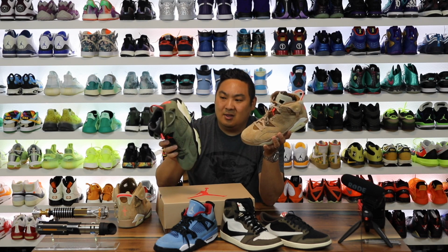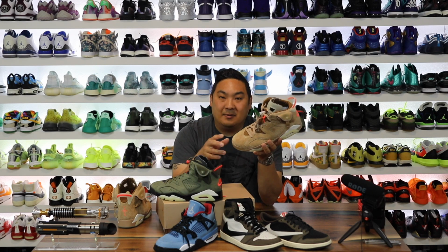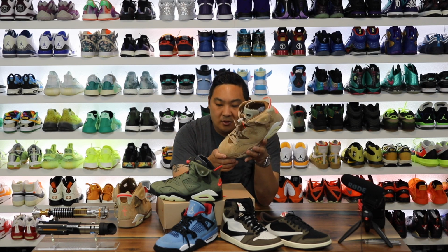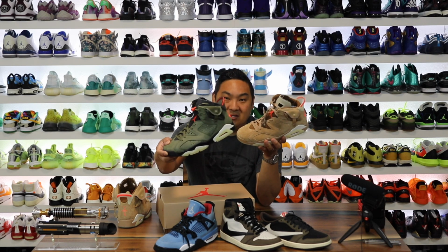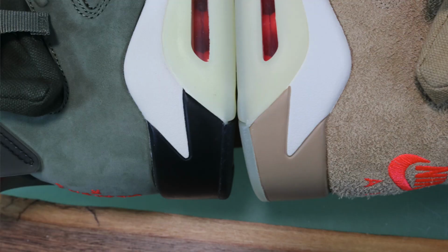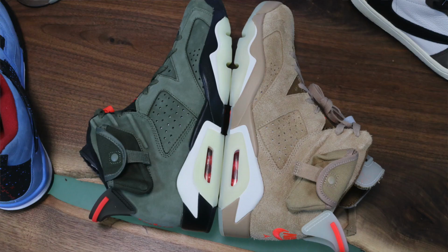So I think that it's a good thing that there's some other options. Primarily, I think it's just the model. The 6s aren't as popular as the 1s or the 4s, but this colorway is super fire. If they had this colorway in a 1, it would be ridiculous, I think. But the materials are different. They use a nappy suede on this one and then that nubuck or the suede on the green pair. But the other big change, we have a pocket on one side, as you guys see here, with a little snap.